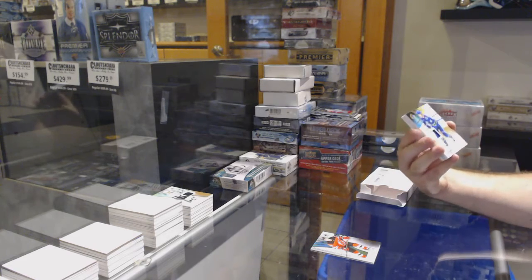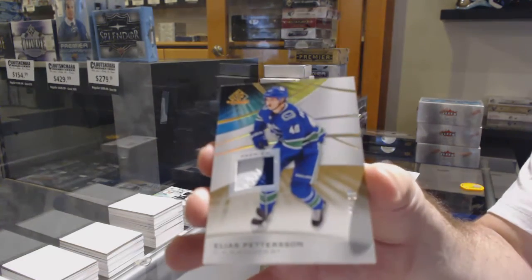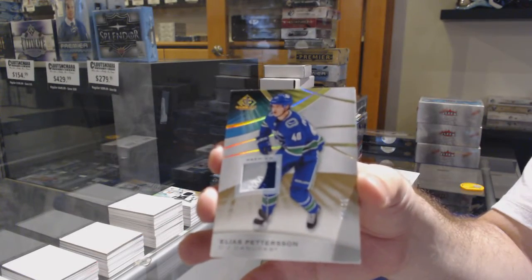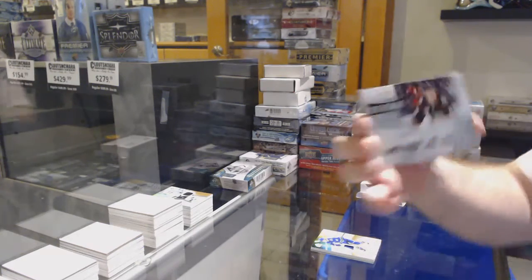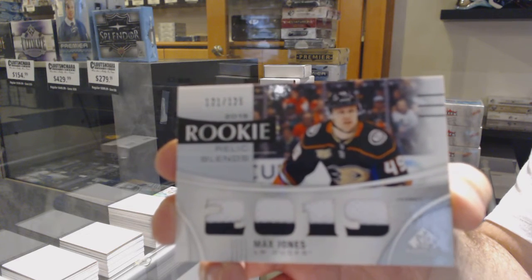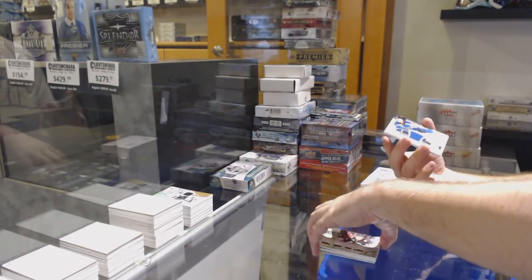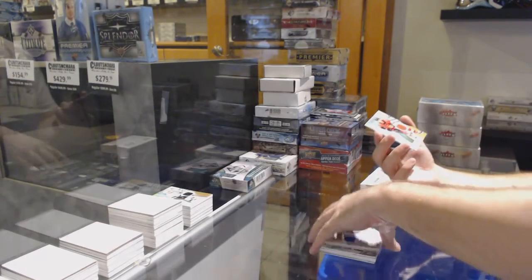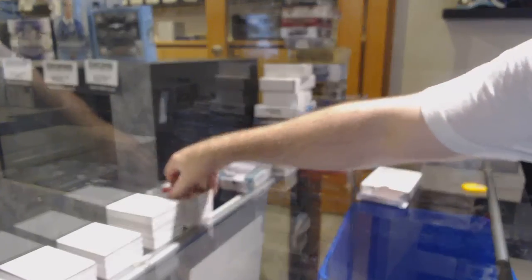For the Canucks, number to 25, base patch of Patterson. For the Vancouver Canucks, Rookie Relic Blends, number to 125, Max Jones. For the Blues, All-Star Skills, Ryan O'Reilly. And Ottawa Senators, Vitaly Abramov. Rookie jersey.